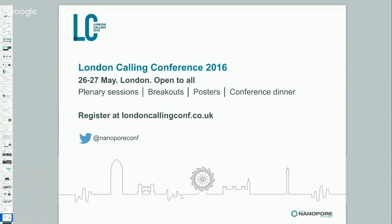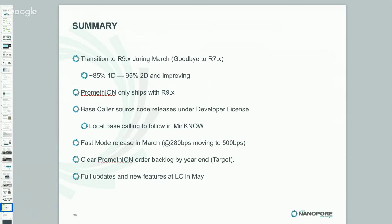I'm just going to go back to that summary slide, just to really hammer it home. It wasn't clear from the other slides. We're transitioning to R9 during March. And when that's done, we will say goodbye to R7. At the moment, we're getting 85% 1D and 95% 2D. That will improve. Promethean will ship end of March, we think, only with R9. We're doing a base caller source code release under a developer license, and then later, probably April, an integrated local base caller in Minnow for everybody else.